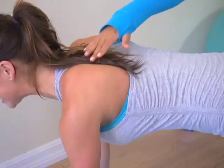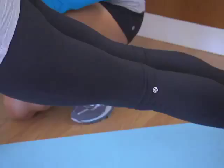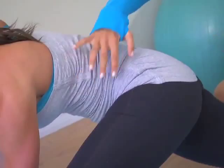What I want you to do is start in a plank position. Make sure your shoulders are right over your wrists. Your belly button is tucked into your spine. Now you're going to bring your knee up to your elbow, squeezing those obliques in that waistline, and then kick that leg back, working the booty, and then alternate sides.